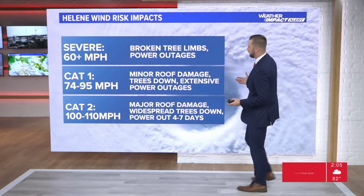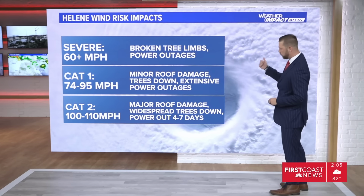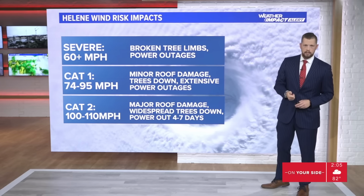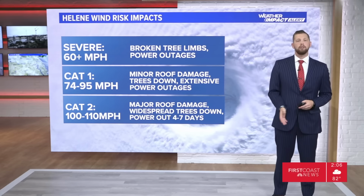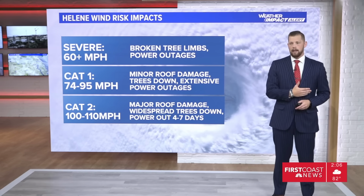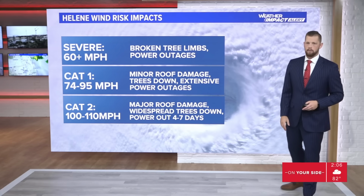So what does that mean? Category 1, those winds anywhere from 70 to upwards of 90, even 95 miles per hour. That generally leads to minor roof damage. You're going to see a lot of broken limbs, some trees down, and certainly prepare yourself for extensive power outages. So hopefully you folks out further westward, out towards 75, Lake City, and especially over towards Perry and Tallahassee, you've done all of the preparations that you need. You have everything charged and you're ready to get hunkered down before the evening.